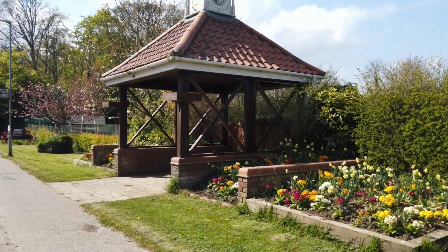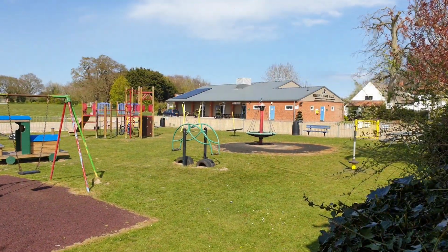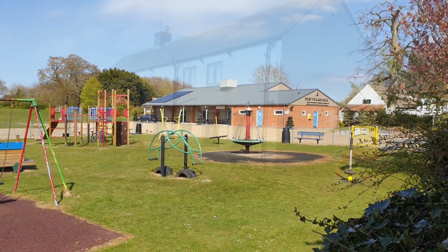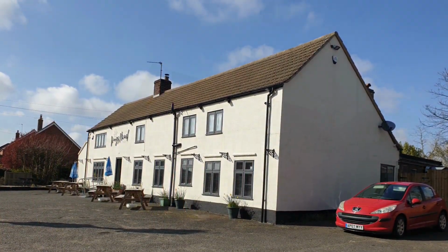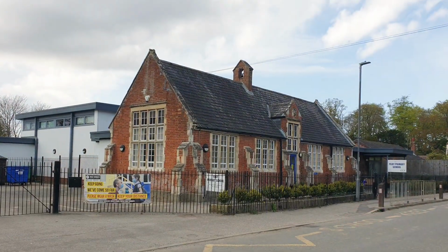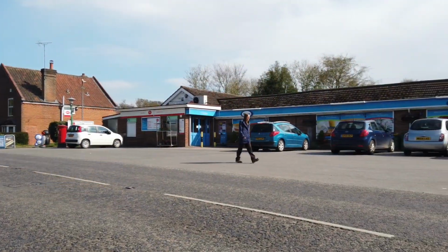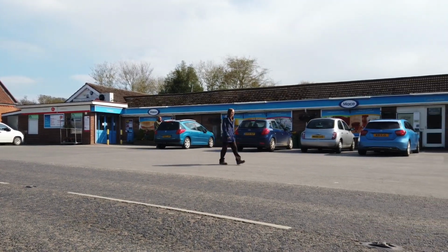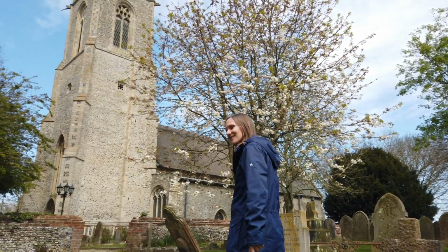Today, the village is an attractive base to live in for commuters into Norwich and Great Yarmouth, and provides many amenities for its residents, including a post office, public house, launderette, a village hall, primary school, and a popular restaurant. And of course, like most villages in Norfolk, it wouldn't be complete without its quintessential village church.